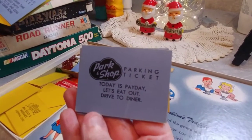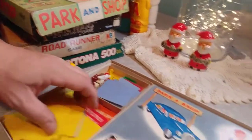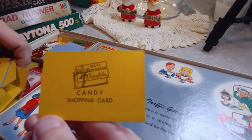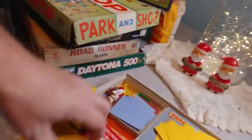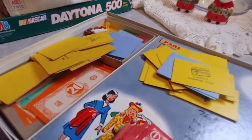Today is payday. Let's eat out and drive to dinner. But you know what? We can pay for candy. Oh, candy shopping card. But look at this. We can pay for it because there's the money. Oh, it has like Monopoly money in it. Let's see this. Milton Bradley money.